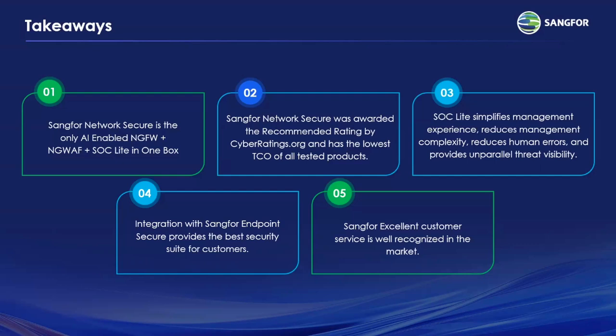If you integrate with Sangfor endpoint protection, that will provide the best security suite for the customer, protecting you north, south, east, west. Sangfor's excellent customer service is well recognized in the market. We have a very good presence in the ARMEA region, with a local presence in UAE, with our office and teams available in Dubai and Abu Dhabi. Also, we have offices in Oman and Saudi Arabia. We have offices in Egypt, and also we have an office in South Africa now. So very good presence, with a local sales team, local pre-sales team, and local field application engineers for implementation and support. And they are backed by a very global, very responsive tech support 24/7 and a very proactive and indigenous R&D team available to support in any scenario on any issues.